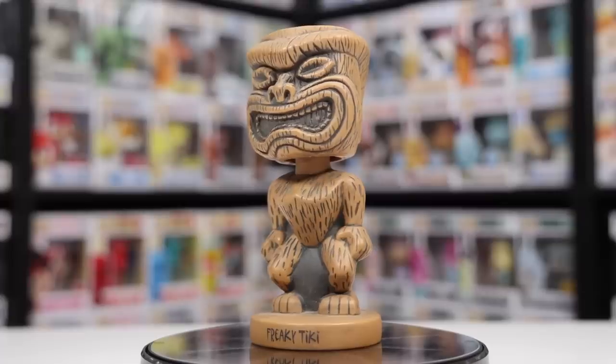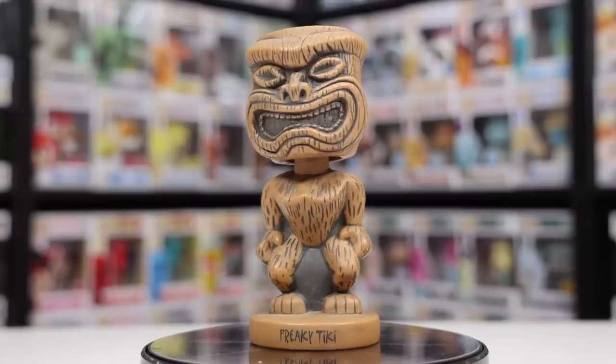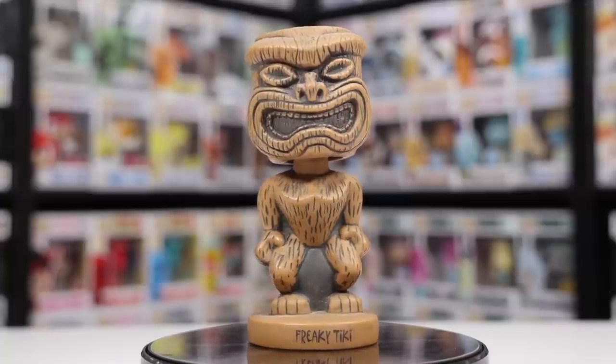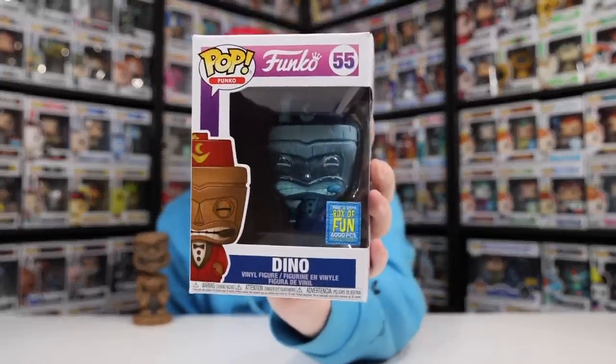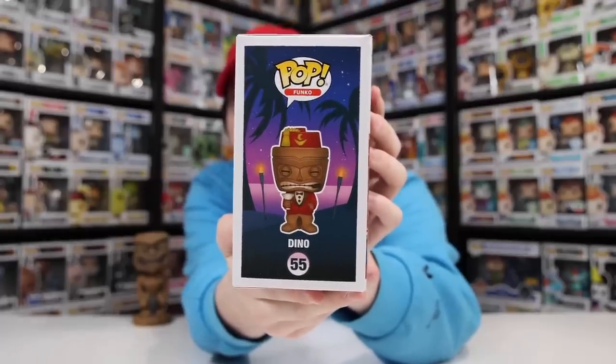Because if you guys don't know, this is actually a Wacky Wobbler, and you can probably tell this character looks a little bit familiar if you remember the figures from Fun Days 2019. This is one of their Geeky Tikis, a character that they created themselves. And I actually have one behind me here. This isn't exactly the same color, but it's still a similar character. This one here is Dino. And if you take a look on the side of the box, those are the colors that it normally is. So very, very similar to these.